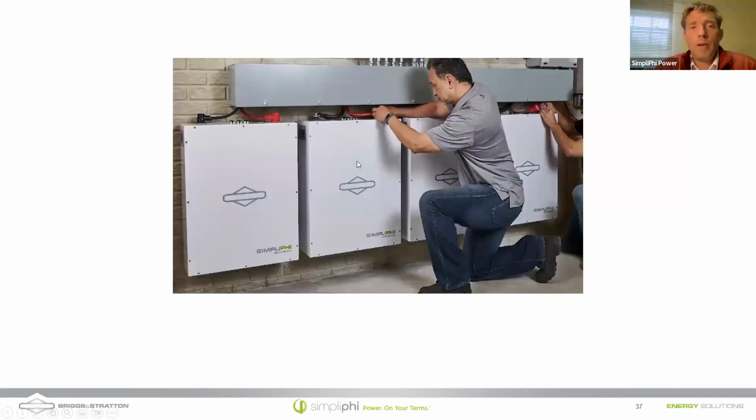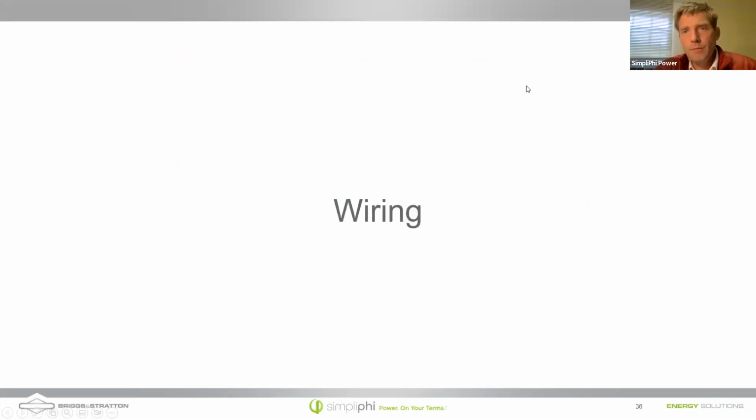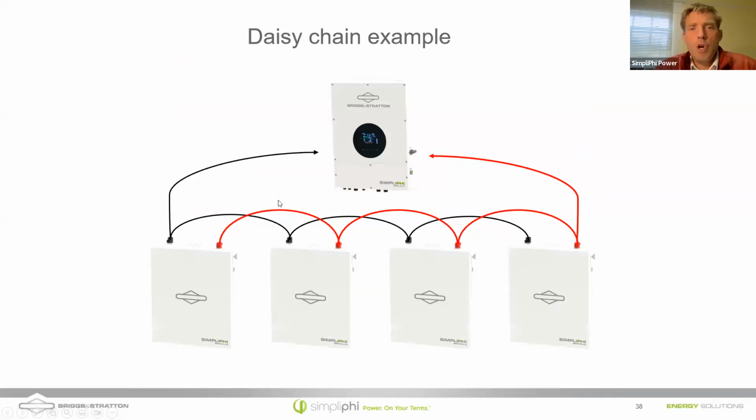The wiring, what does the wiring look like? So here is an indoor system, so we're not going to have conduit boxes on top of the batteries. We do have conduit boxes which cover those cables if you're going outside. Here's an indoor system that was mounted up in Wisconsin, showing the batteries being mounted. Those batteries going up into a combiner, right? And then going to the inverter. You can daisy chain up to 4 of these batteries.